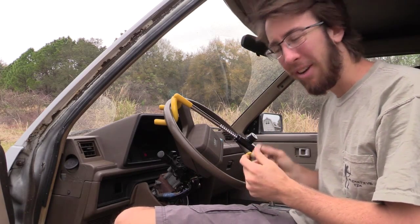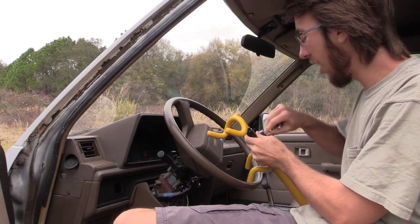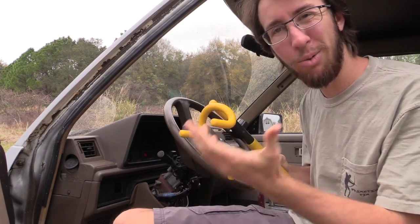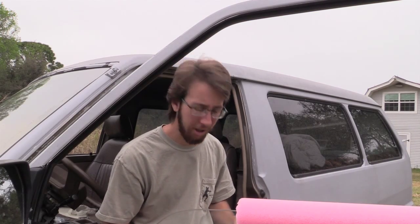Now it is a little bit of an inconvenience because you've got to put it on there and then take it off and store it somewhere, which is a real pain in the butt. But when I'm out in the middle of nowhere, like in South Dakota or something on my trip, getting my van stolen is really not an option at all. It just cannot happen. So this club was, I think, like $25 or something, and I think it'll definitely be worth it in the long run.